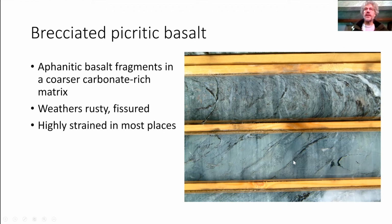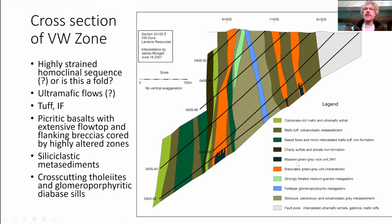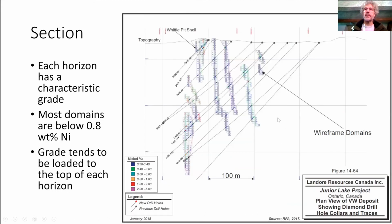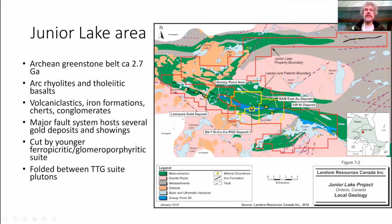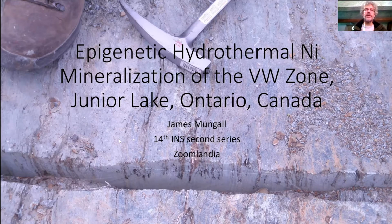And this, as you saw in the first slide, this kind of material has a sort of fissured, deeply weathered aspect where this has just been scraped off in a trench, but where it was exposed at surface, it was quite deeply weathered, rusty, really pretty ugly looking rock.